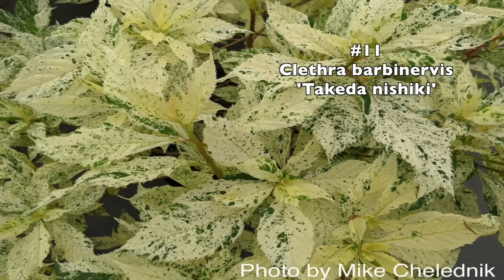Next up, at number 11, we've got Clethra barbinervis Takeda Nishiki. This is a variegated Japanese Clethra. Now, Clethra are very popular.